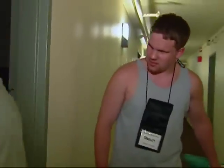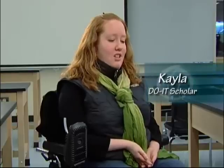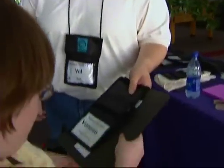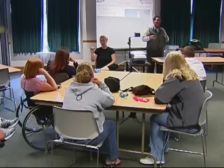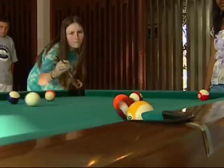During summer study, Phase 1 scholars spend 2 weeks living in the dorms at the University of Washington. In the Scholars program, you're definitely taught how to be independent, and that was the first time I really experienced it. Here's your folder and your name tag. Inside your folder is your schedule and all that. Summer study offers classes, labs, field trips, dances, and just hanging out with new friends.